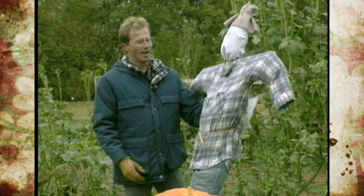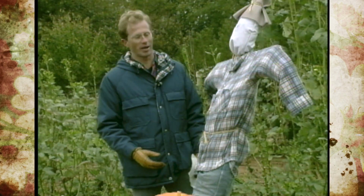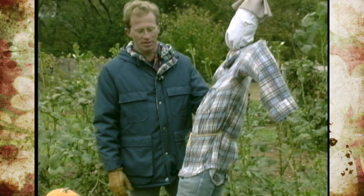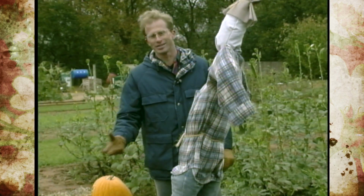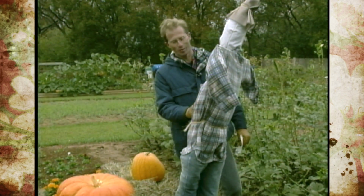And they heard about Oklahoma Gardening, so they sent one to us here to put in our display garden. So we're very appreciative of that support, and again, it adds a lot to the garden, and it adds a lot to your garden and your imagination as well.